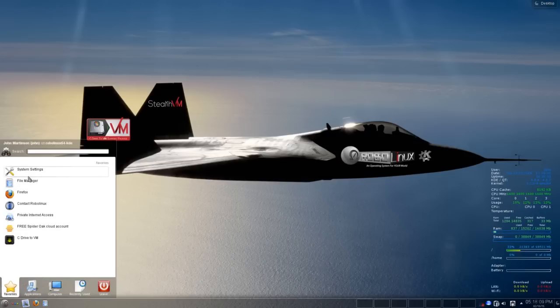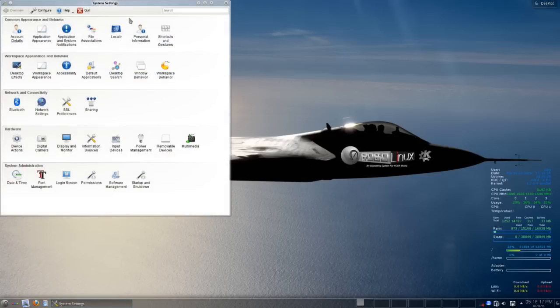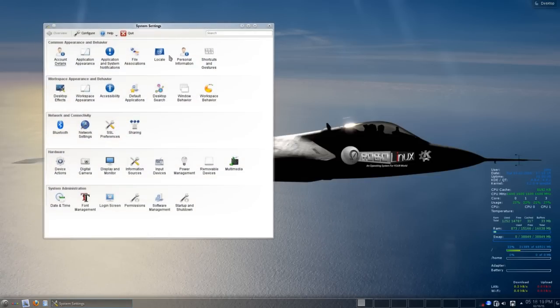System settings, you can get there quickly from favorites. Of course you can get to anything quickly from favorites. You could have gone to applications, up to settings, clicked on system settings. Now here you can customize your Robolinux KDE OS right here, because there's a plethora of user configurable options.